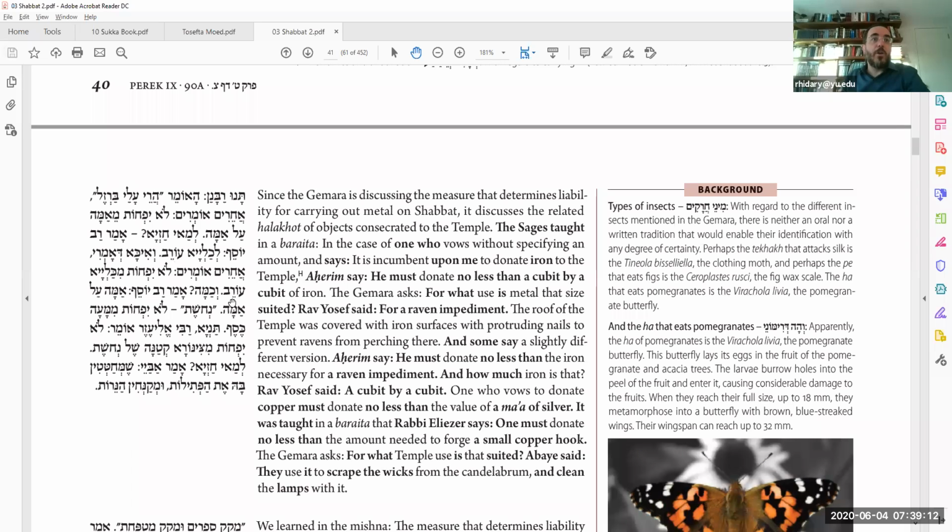Another version just switches around those two statements and says, the Baraita says it should be enough to create a raven chaser, and Rav Yosef defines how much that is? Ama al ama. Okay, they're equivalent amounts. I just forgot which one is the Baraita and which one was Rav Yosef's commentary.